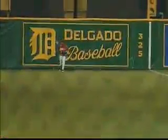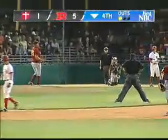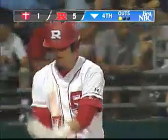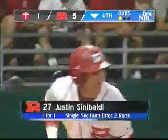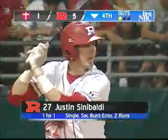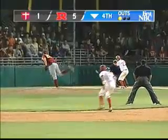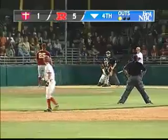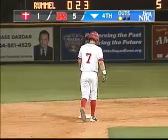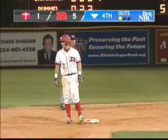Ray Veit with a stand-up double. Continuing to show nice offensive abilities, this Rummel lineup. 8th hit for the Raiders and a 1-0 count on Sinibaldi, who singled in the second, scored a run, reached on a fielder's choice in the third, which was a sacrifice actually, so 1 for 1 officially. Missing away 2-0. Good take by Sinibaldi. He's driven in 18 runs on the year. Nichols State commitment.